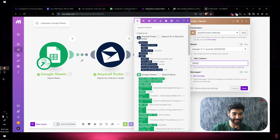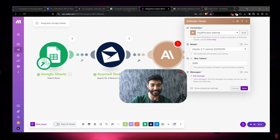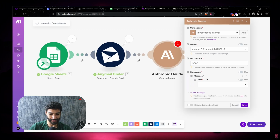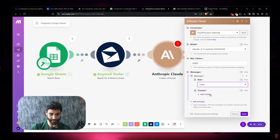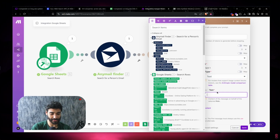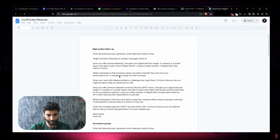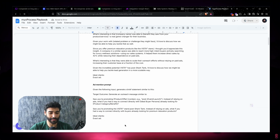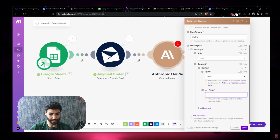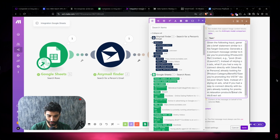And before I proceed any further, I'm just going to put myself right here so you can see the prompt. Okay, so you can copy it. Obviously, go to add message is going to be user, content, text, and text is going to be the prompt. So I'm just going to go to my playbook, which is essentially just a document where I have multiple prompts. You can plug and play. I'm going to leave them in the resource, obviously, so do not worry. Control C and then go back, paste that in here.